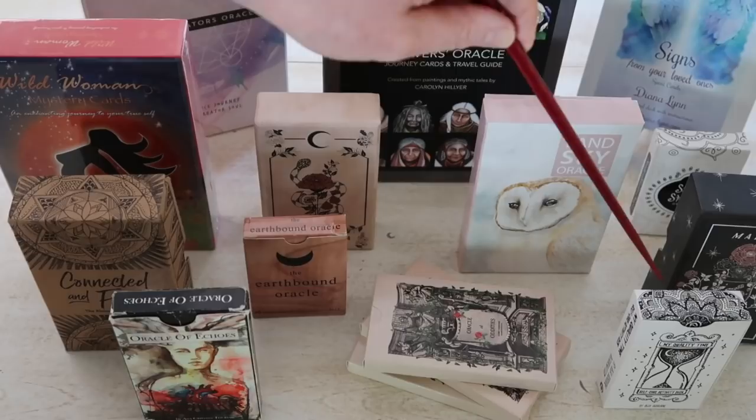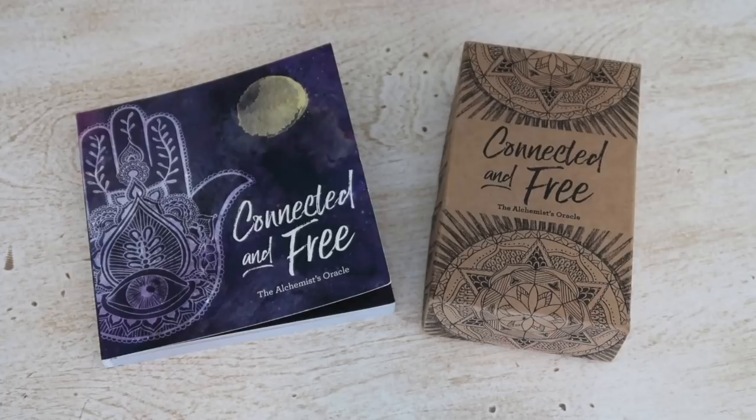All right, in no particular order, let's start with the Connected and Free Alchemist Oracle. This was one of my first indie Oracle decks, and I still use this deck. I love it. There are so many cards that I connect with at a very deep level.